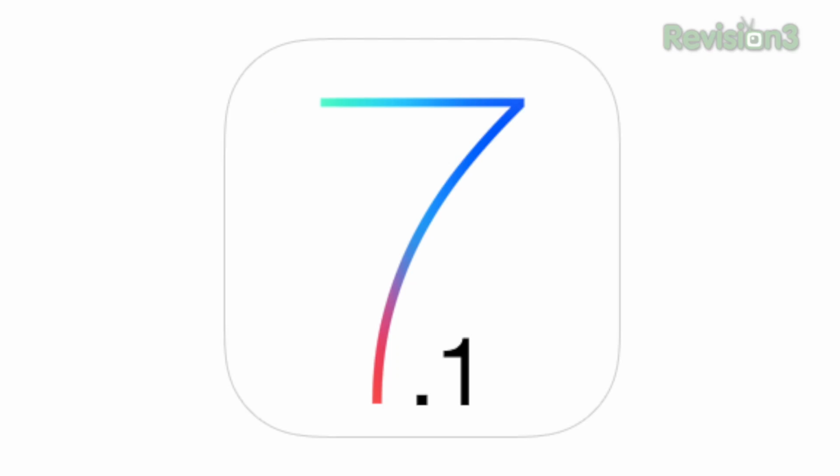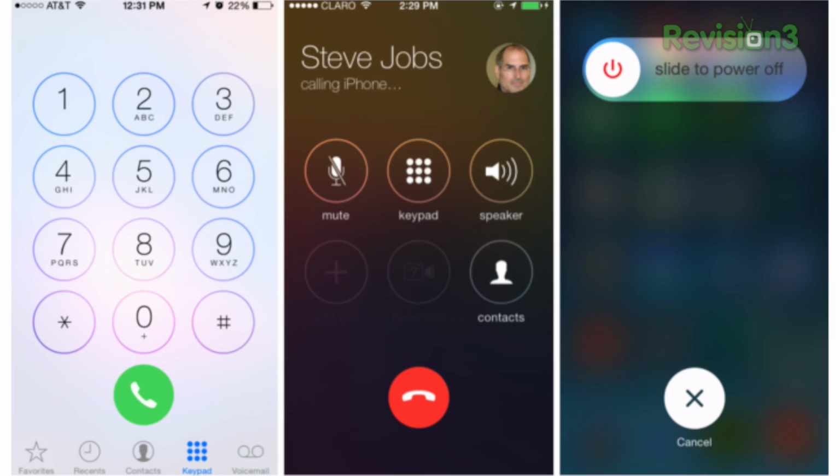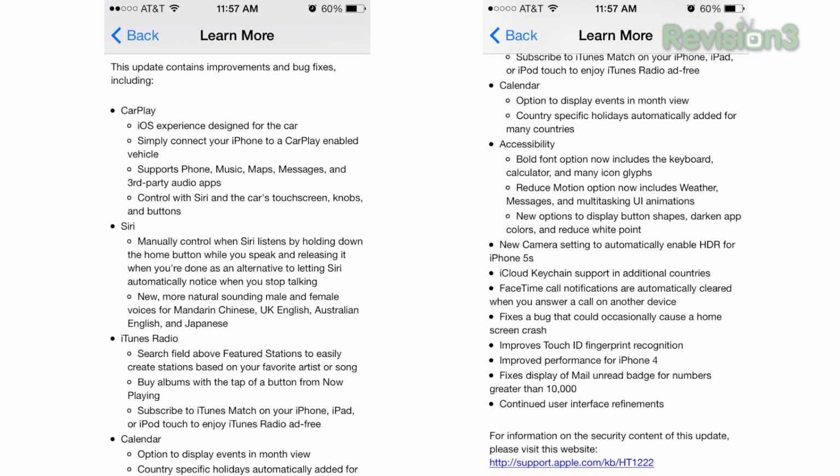First, let's start off with iOS 7.1 because Apple actually released that a couple days ago, if you didn't know. iOS 7.1 has lots of design changes and tweaks to the UI, as well as bug improvements and speed in animation. So animations and transitions, stuff like that, are a lot faster. Overall, it seems like iOS 7.1 has received a good response and people think it's a good upgrade.